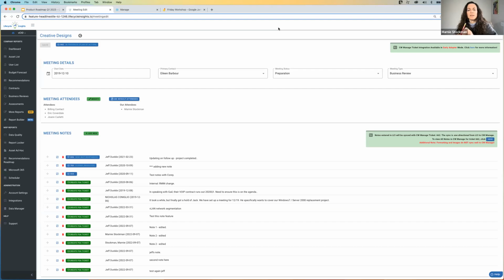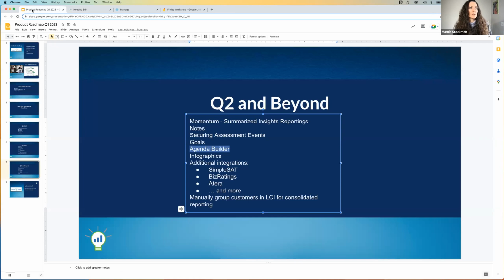Got it. I've had some other requests recently also to be able to set up multiple cadences. So I want to have a quarterly business review cadence and a monthly check-in cadence that's different. So to be able to do both of those on the calendar. So I have those notes as well.